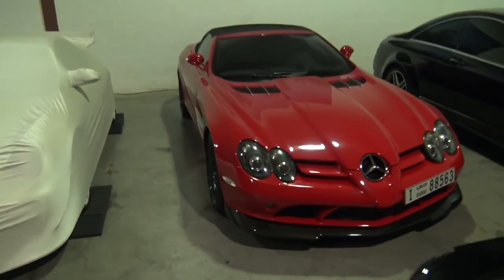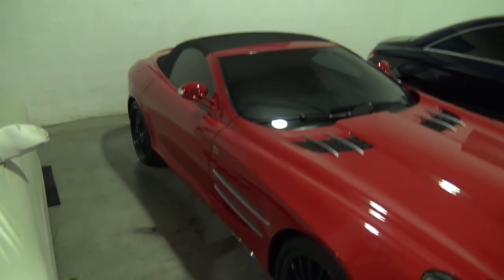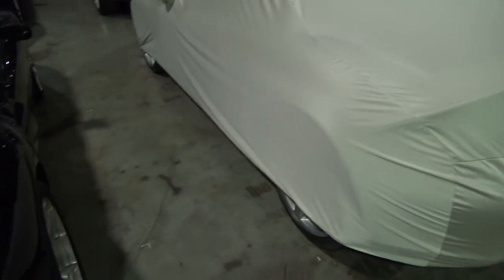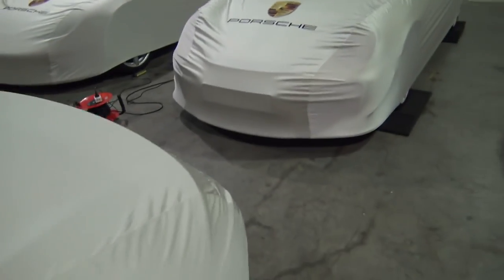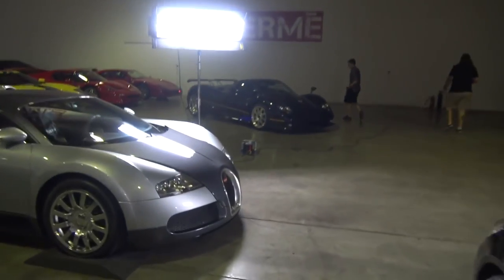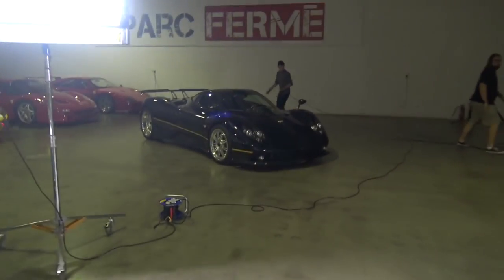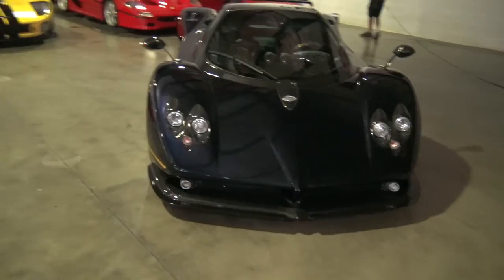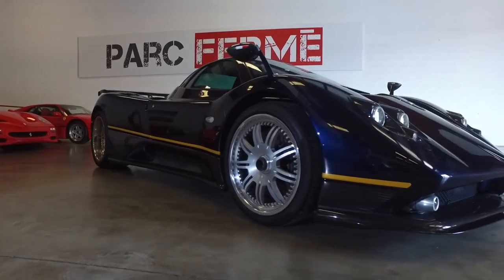SLR Roadster in red, you do not see those often, and it looks so good. Under here I think we've got two Carrera GTs, one here, one there. Anyway, absolutely stunning. And this is the car over here that we're going to be taking. This is the bit where I slap myself in the face. Behold.